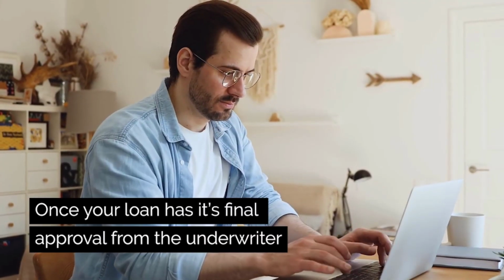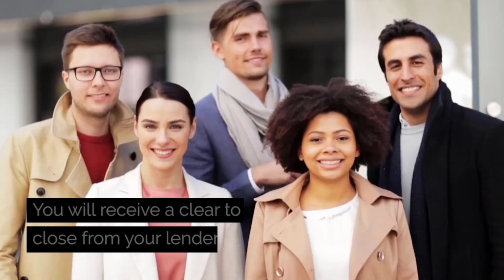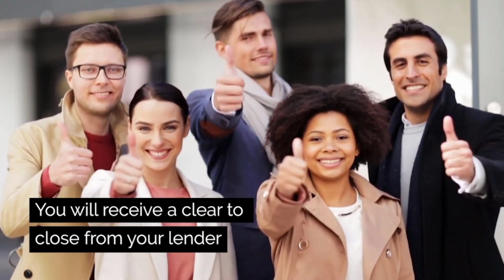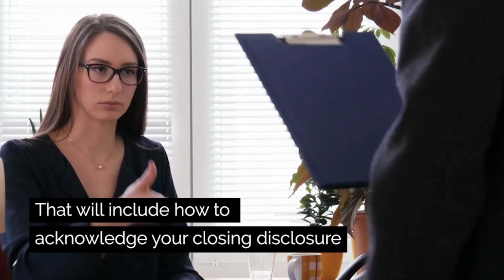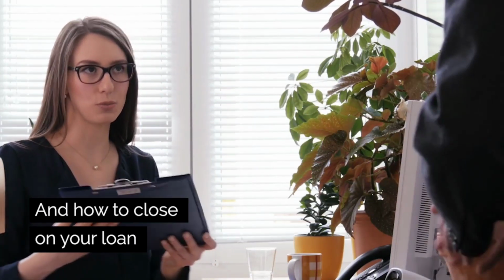Once your loan has its final approval from the underwriter and all conditions are cleared, you will receive a clear to close from your lender. They will send you information that you need to follow that will include how to acknowledge your closing disclosures and how to close your loan.